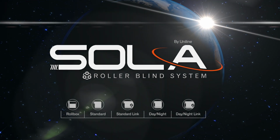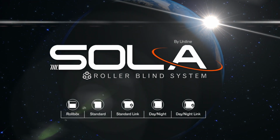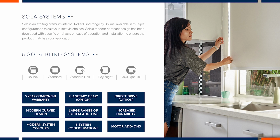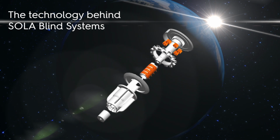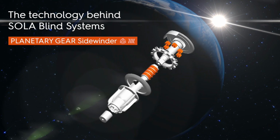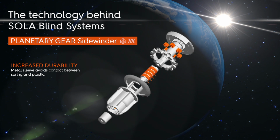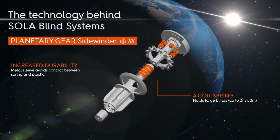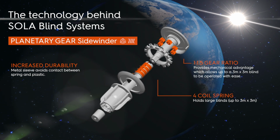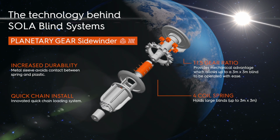SOLA is a premium internal roller blind by Uniline, available in 5 system configurations and a variety of add-ons, to suit your lifestyle choices. Why SOLA systems stand out is the technology behind the Planetary Gear Sidewinder. Increased durability with metal sleeve. 4-coil spring, to hold blinds up to 3 by 3 meters. 1 to 1.5 gear ratio, making it easier to lift, and the quick chain loading system.